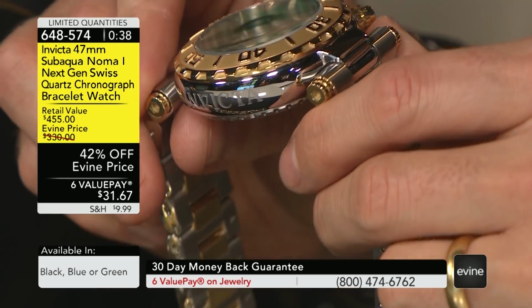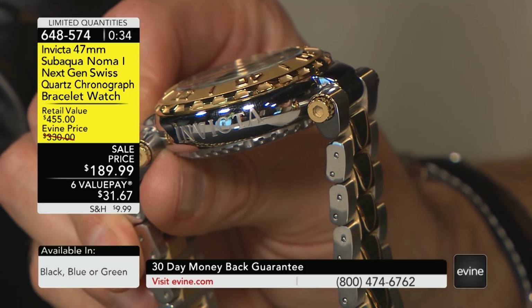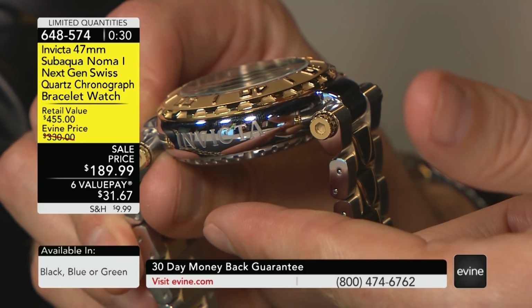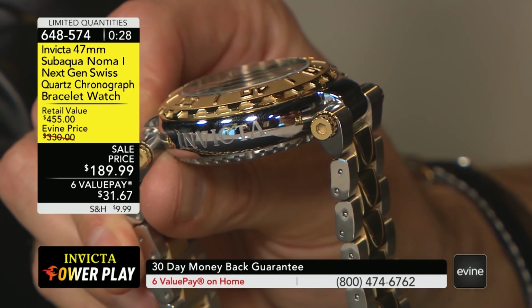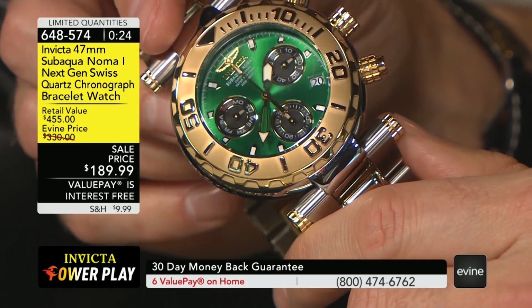And then the case is done in that extremely rounded design. Remember we were showing that Ocean Ghost before, basically at the beginning of the show. You could see where we first saw that design, right? So the Ocean Ghost is almost like a baby SubAqua in my mind, but man, everything else is done properly on this one.